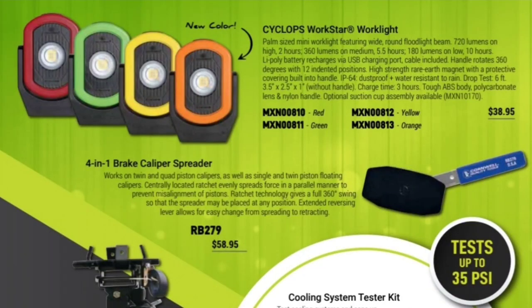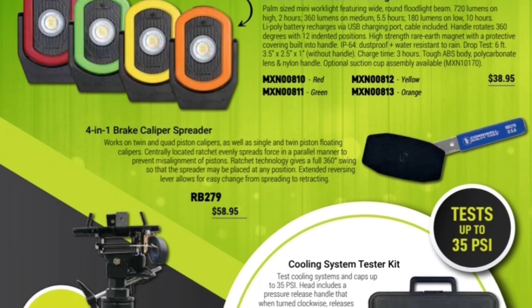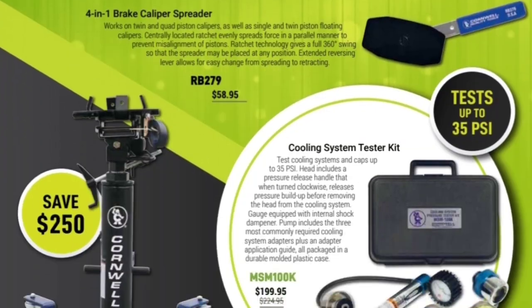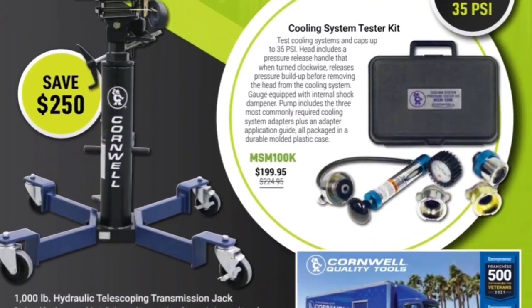Cyclops work lights, what more to say about these? They've got a new color now. They've added orange to their color line. The only problem with these Cyclops lights is sometimes the charging port pushes out of them, but they're pretty stout for cheap, drop test 6 foot. They're not the most durable thing in the world, but they're cheap lights and they work really good and they're nice, so good light to have in your arsenal.